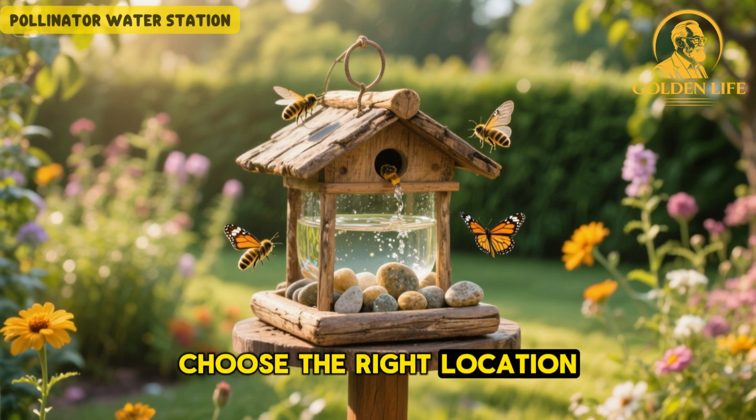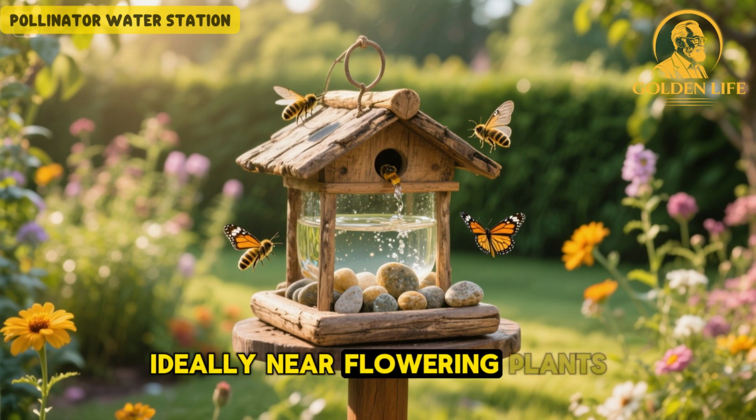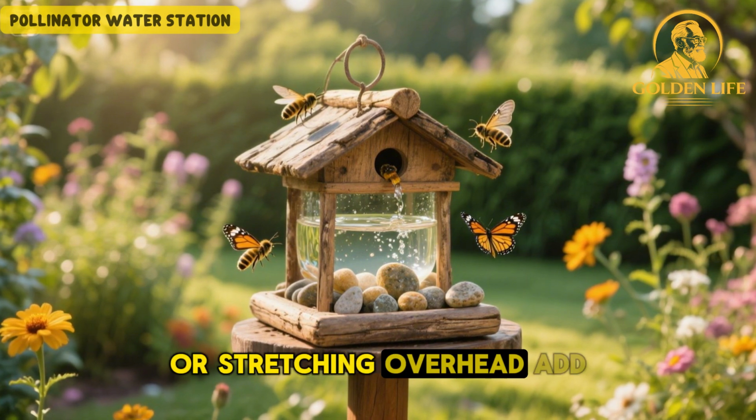Choose the right location. Hang or mount the feeder at chest or waist height, ideally near flowering plants, but within easy reach from your garden chair. This way you can refill or clean it without stooping or stretching overhead.